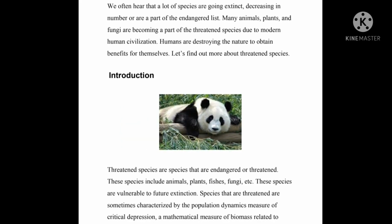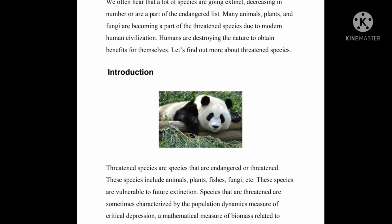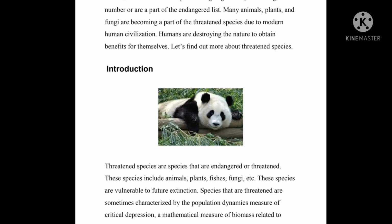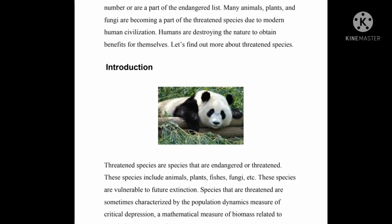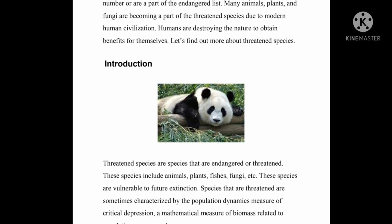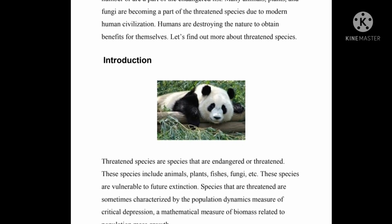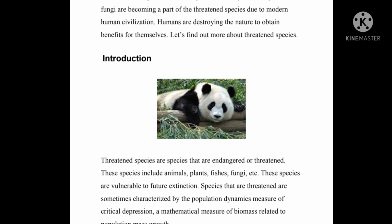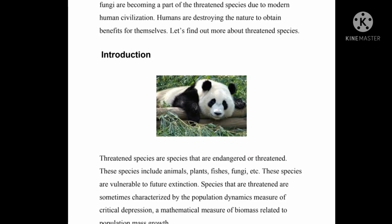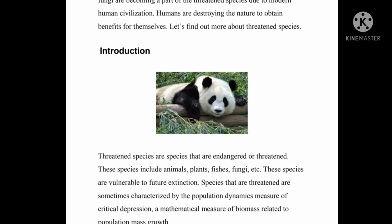Threatened species. We often hear that a lot of species are getting extinct, decreasing in number, or are a part of the endangered list. Many animals, plants and fungi are becoming a part of the threatened species due to modern human civilization. Humans are destroying nature to obtain benefits for themselves. Let's find out more about threatened species.